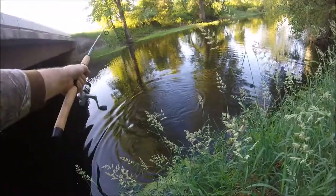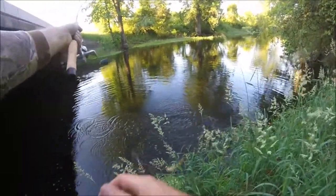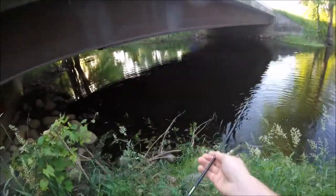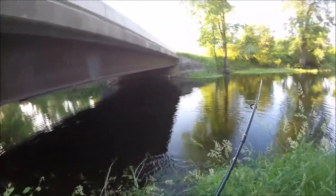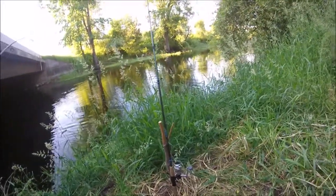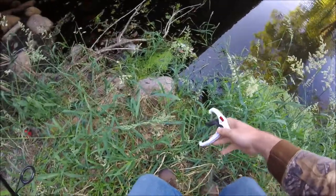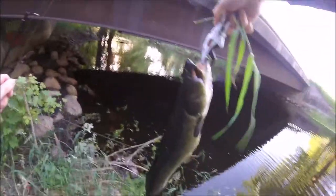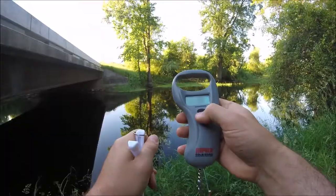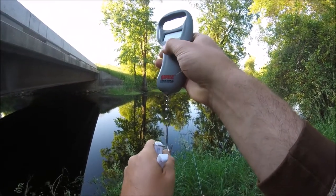That might be the biggest bowfin I've ever caught. Come on, baby. He's mean too. He is not happy. Try to get him up here. I'm gonna grab my little tool. All right, look at that freaking giant. Oh my gosh. That is a monster. All right, let's get a weight on him. See what we got here.